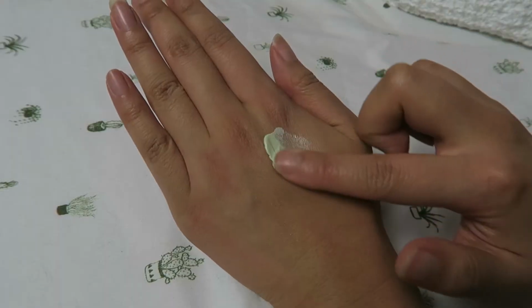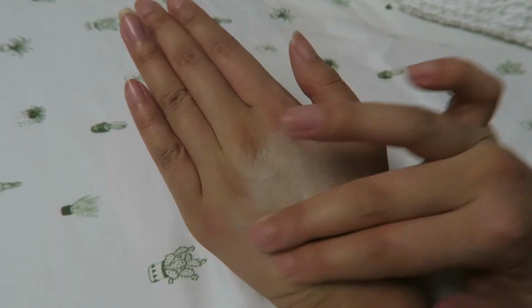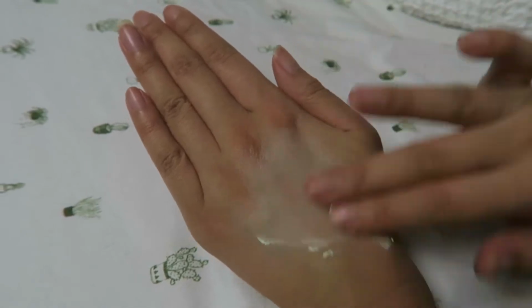This is a color correcting treatment, so it's supposed to help fade dark scars from either acne or just discoloration in general. I feel like it has a very white cast to it, so it's probably not the best for dark skin tones. In fact, I'm pretty sure it lightens my skin tone, so I don't mind so much in the winter, but once summer rolls around, I don't think I can actually use this lotion anymore.